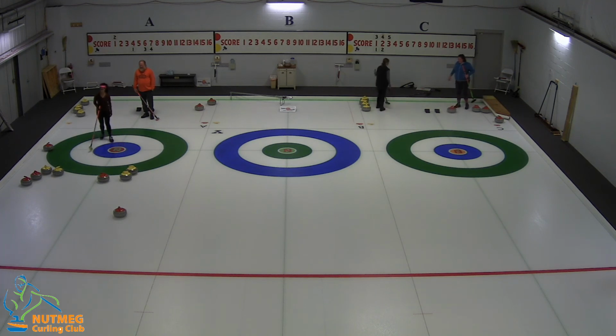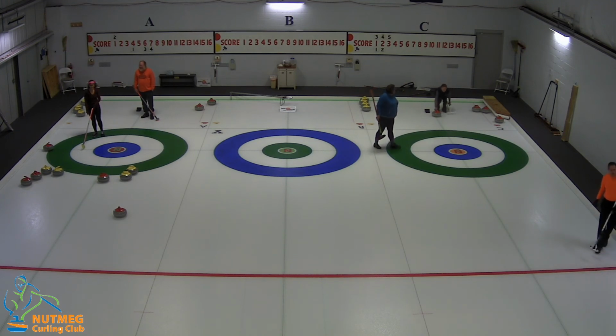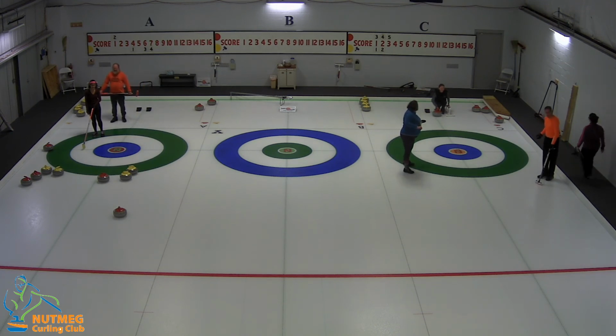Is there a possibility he could split off that guard? No, he's going to draw. Yeah, he's going to draw. Anything that's in the solid 12-foot is going to be the one stone, so he doesn't need to have something that's way out there in terms of a shot call.